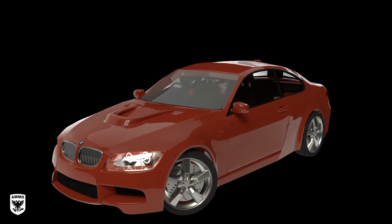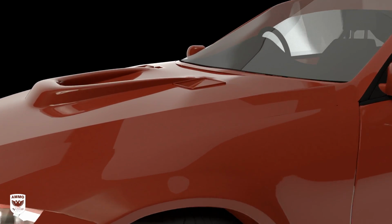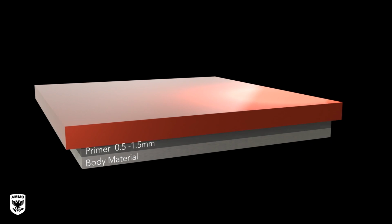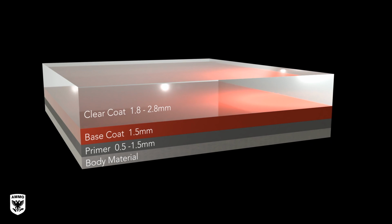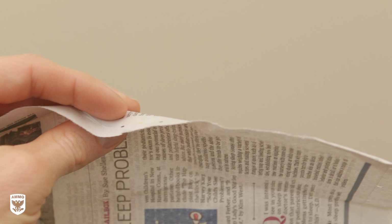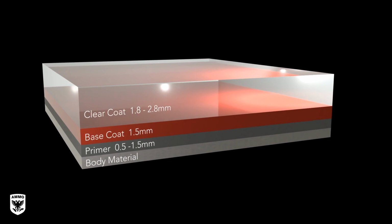Most OEM vehicle paint consists of 4 layers. The body material, which can be aluminum, carbon fiber, plastic, etc., the primer, the base or the color we see, in this case it's red, and the clear coat, which is usually polyethylene paint without color pigmentation, which is why we call it clear coat, and it's basically as thin as a piece of newspaper, not including the other 3 layers.